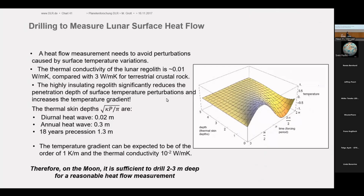And you can see that you have to drill to some multiple of the thermal skin depths. For the moon and for Mars, we're actually quite fortunate in comparison with the Earth that the thermal conductivity of the regolith, or the soil of these bodies, is very low. We're talking about something like 10 to the minus 2 watt per meter Kelvin, which means that the thermal skin depth for the diurnal wave, for instance, is only 2 centimeters. And for the annual wave on the moon, it's only 30 centimeters.